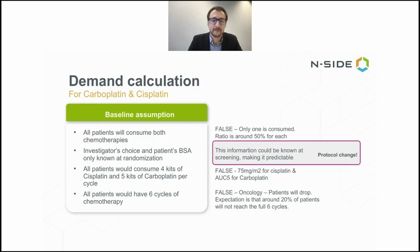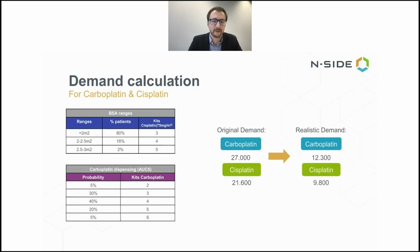If we change these assumptions and use the assumptions that are now on the left, which is data that we have from a previous clinical trial we worked on with these same comparators, and that we also tell that patients can take one or another and that we can track the information at screening, you can see that we're going from an original demand of 27,000 of carboplatin to 12,000 instead. It's a huge difference. On the cisplatin, the difference is even bigger. We're going down to 9,800 units bought here.